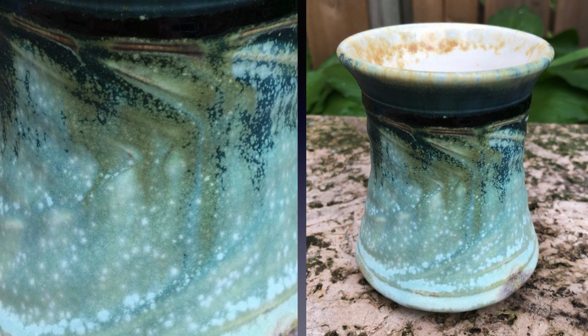I was able to do about 100 tumbler tests and found about 25 combinations that showed promise. In the following slides, I'll show the test tumbler along with the close-up so that you can see the nuances of the glazes.